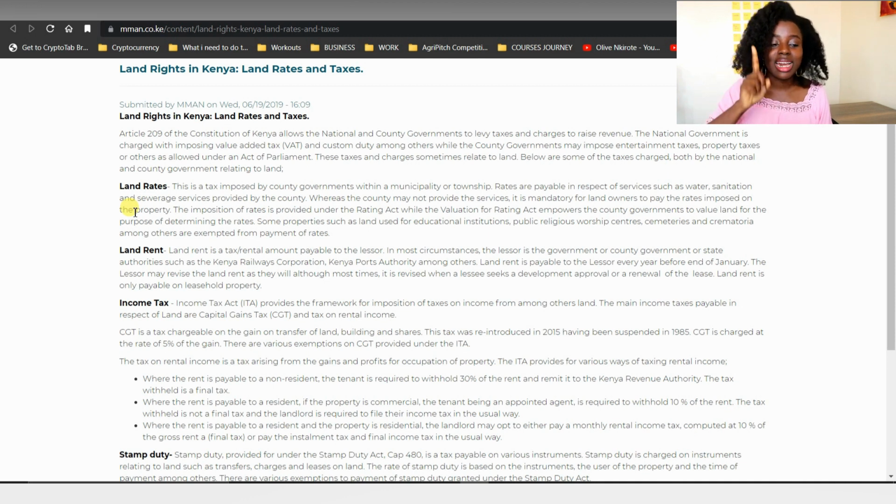Now let's talk about land rent. Land rent is a tax or rental amount payable to the lessor. In most circumstances, the lessor is one, the government, two, the county government, or three, a state authority such as Kenya Railways Corporation, Kenya Ports Authority, among others. The land rent is payable to the lessor every year before the end of January, and the lessor may revise the land rent as they will.